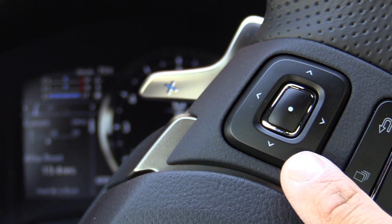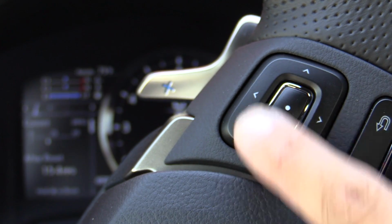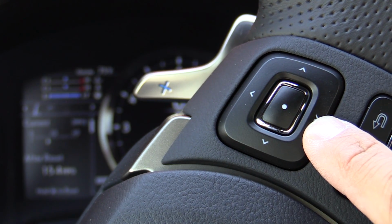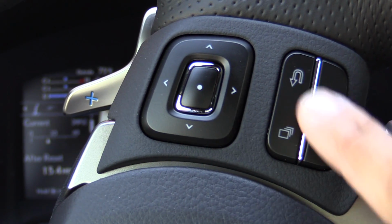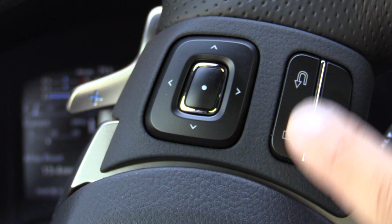The LCD portion of this instrument cluster is controlled by this 5-way joystick button arrangement on the right side of the steering wheel. Left to right, up to down, and then the center button is the enter button. We also get a back button and a page change button right below that.